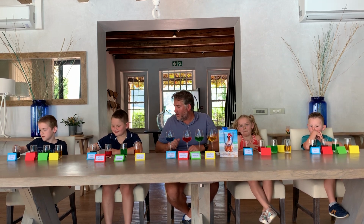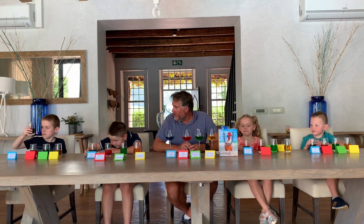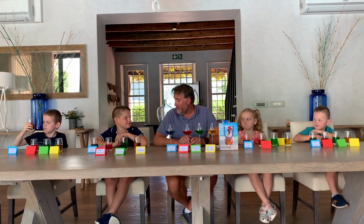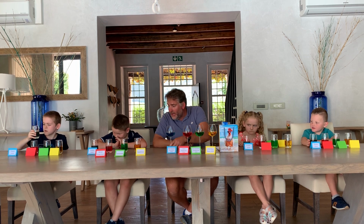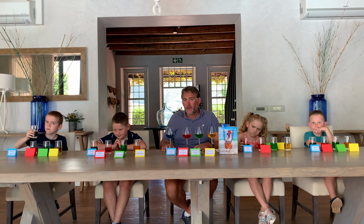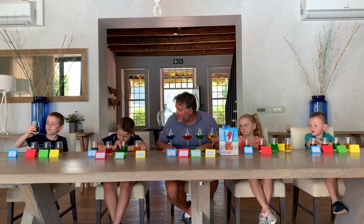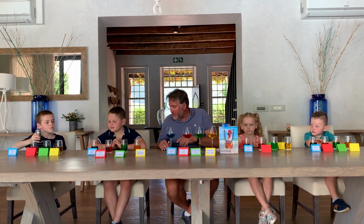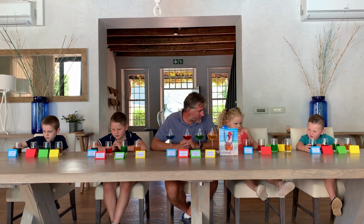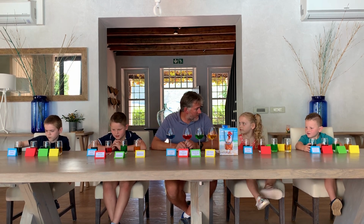Okay, so you've all got the last juice in front of you. This one might be a little bit more confusing because it's maybe not clear. If you use your eyes, this is another one where there may be a little bit of a clue. What do you see as the difference between the red one and the blue one? The one is darker.